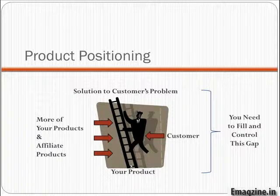Your job is to control as much of this ladder here as possible as your customer climbs to the solution of their problem. Here's your customer climbing your ladder, and in between this, you're going to fill this with more of your products. This is all your back-end marketing strategy and affiliate products well positioned in there. You basically need to fill and control this gap all the way through. And every rung of that ladder that you can control, you're going to be in a better position. But you need to learn how to position each product perfectly on that ladder in a way that makes sense to that customer to make that next step up that ladder.